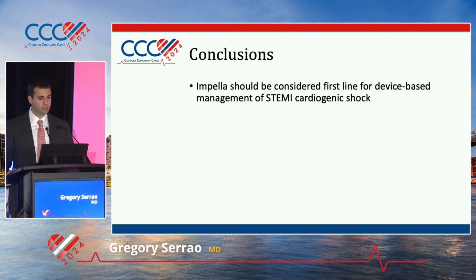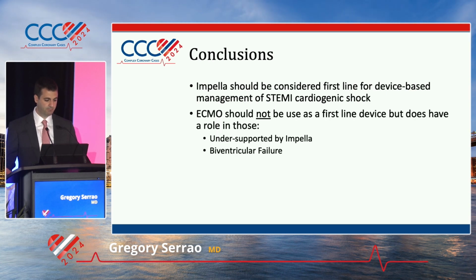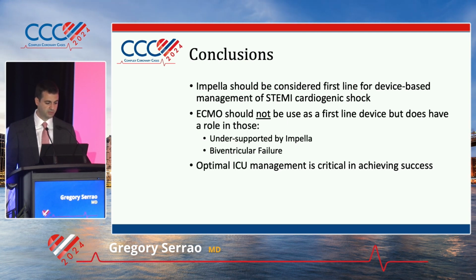So just some conclusions before I finish up. I think what we can take from this data over the last year is that Impella should definitely be considered a first-line device for the management of STEMI-related cardiogenic shock. And I think we should also know that ECMO should not be used as a first-line device, but still does have a role, specifically in those who are under-supported by Impella and those who either present in biventricular failure or develop biventricular failure along their course.